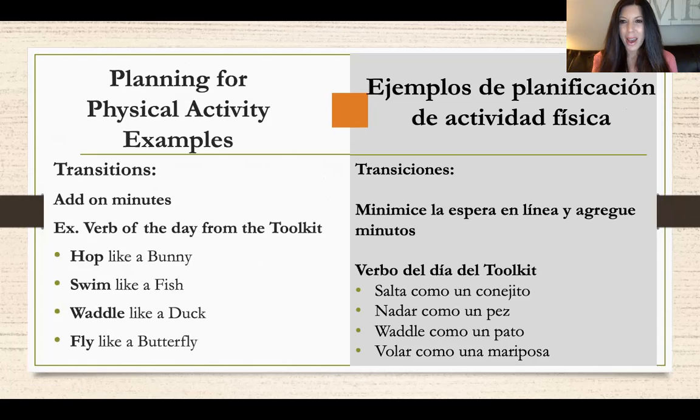Transitions is a great way to not only be able to add in some extra activity time, but to also help to eliminate behaviors. So a lot of times we have children line up to get ready to go outside, you know, they'll either put their jackets on or someone's putting away something. And as the children are waiting, they are exhibiting behaviors. They're touching each other and all things are happening.